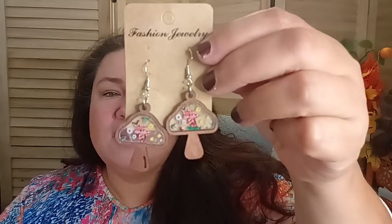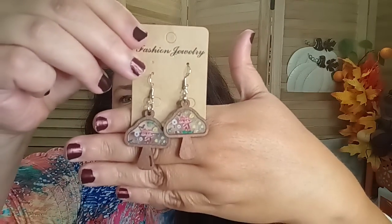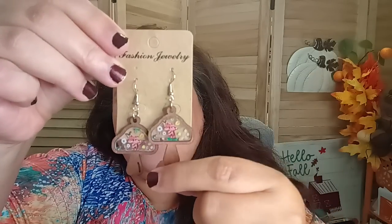Okay. The next item I'm going to share are these really cute earrings, and they are mushroom shaped. I love everything that's cottage style. I do, and anything kawaii. Just, you know, really cute. So I saw these. These are wood with a plastic theme to it in the middle right here.